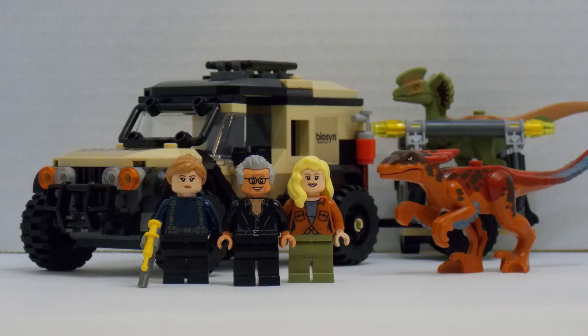Today we'll be looking at 76951 Pyroraptor and Dilophosaurus transport set. It comes with 254 pieces and costs $39.99.